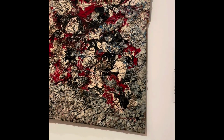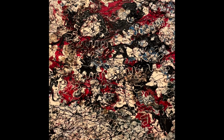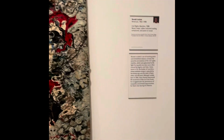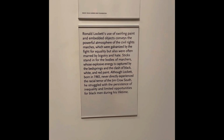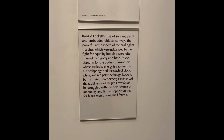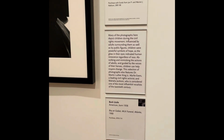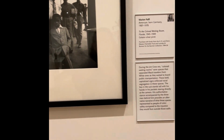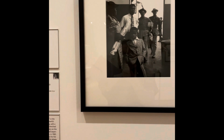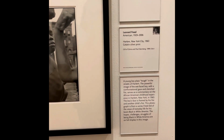So coming in here, it looks like you're going to have more artwork made out of random items. This is so cool. There's some swirling paint, objects, sticks. It looks like a lot of pictures and stuff in here. We're going to be from the civil rights movement. Lots of photographs during the Jim Crow era. Harlem, New York, 1963.